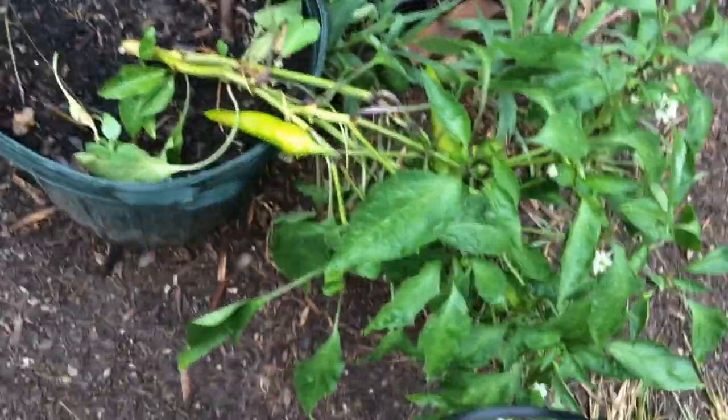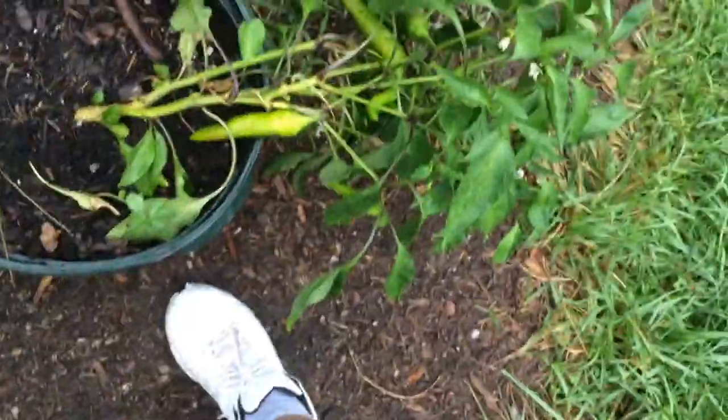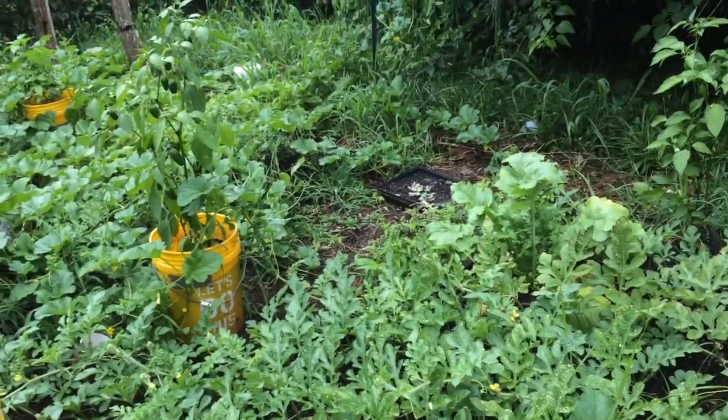This is my Albanian red hot pepper. I should have staked the plant. It's obviously leaning over here. But these will ripen up and be good. So that's a pretty good overview of what's going on in the garden.